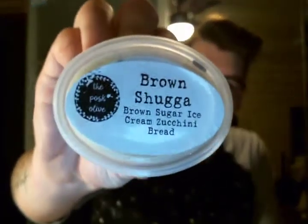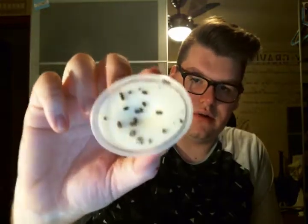Then we have brown sugar, which is brown sugar ice cream zucchini bread. And this one has some chocolatey sprinkles on it. If I drop it. I don't smell zucchini bread in this at all. It's almost like zucchini is taking a back seat in a lot of these, which is fine, but I'm sure when you melt them, it'll come out. I just smell like a sweet brown sugar. That's like so calm. Just a sweet brown sugar. But yeah, it just smells like sweet brown sugar to me. Nothing wrong with that. I like that. I quite like that.